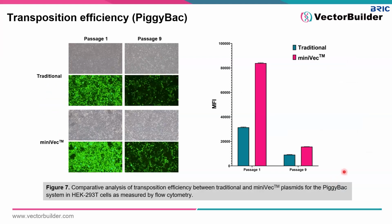In addition to regular plasmid expression, miniVec can also be applied across multiple expression systems, such as transposon systems. In this experiment, both the piggyBac transposase and the transposon were put in either traditional or miniVec backbones. An equal molar amount of each plasmid was transfected into cells, and at passage 1, we can see that the miniVec backbone results in enhanced transposon expression, but at this point, we can't take that as a measure of transposition efficiency.